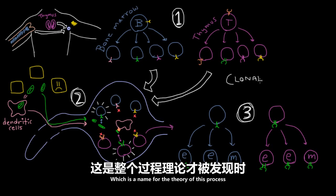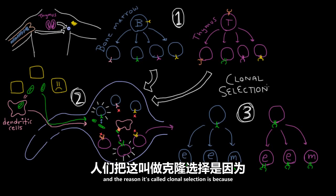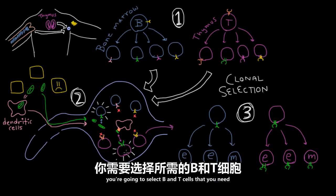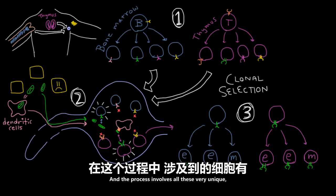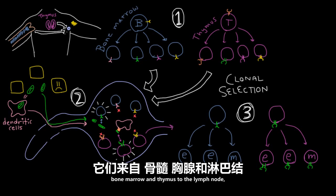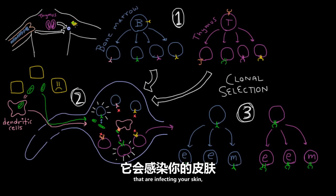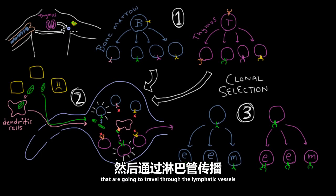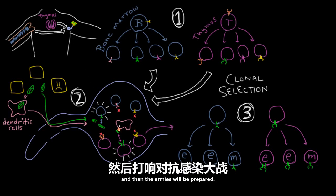Clonal selection, which is a name for basically the theory of this process when it first came out. So this is clonal selection. And the reason it's called clonal selection is because you're going to select the B and T cells that you need, and then you're going to start cloning them like crazy into this army. And the process involves all these very unique, specific B and T cells coming from the bone marrow and thymus to the lymph node, where they're going to be met by these bacteria that are infecting your skin, that are going to travel through the lymphatic vessels to the lymph node. And so they'll meet there, and then the armies will be prepared.